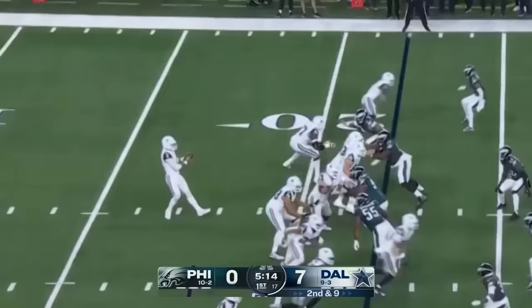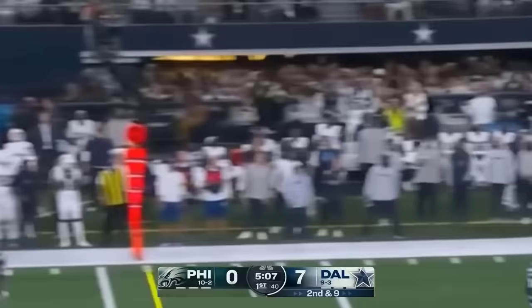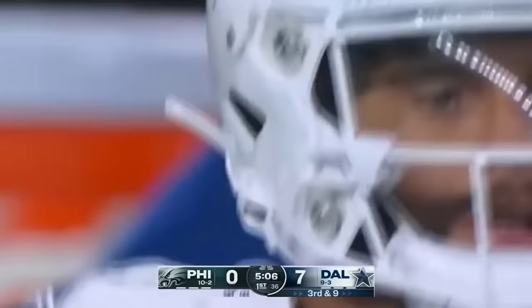Looking, and now getting out of there. As he's chased, fires downfield. Good play by Slay to knock away the pass from Brandon Cooks as it falls incomplete. Nolan Smith, the first round pick, was in there bringing pressure for the Eagles.